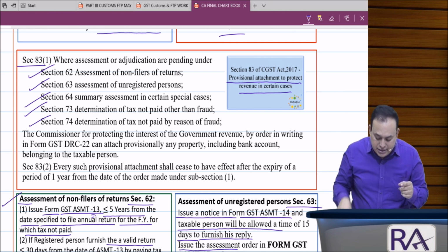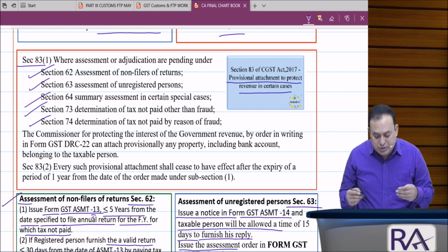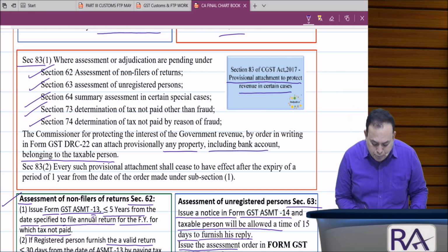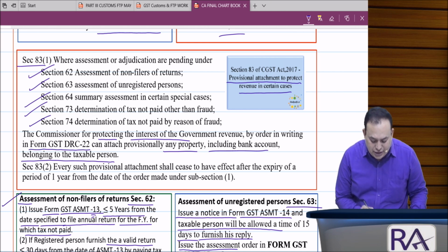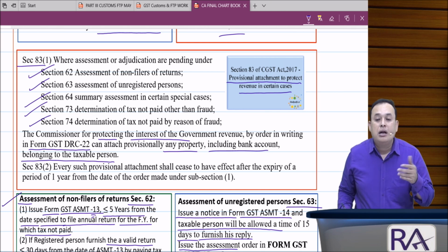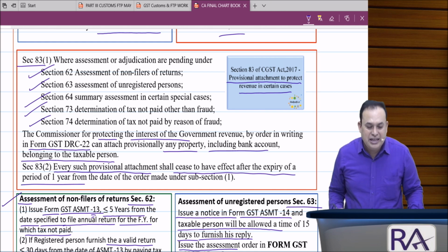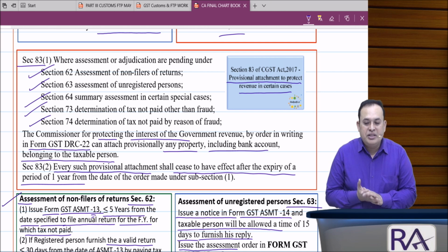Provisional attachment is to be directed by the commissioner, who may grant provisional attachment of any property of the assessee, including the bank account belonging to the taxable person. The commissioner of central tax, for protecting the interest of government revenue, by order in writing issued in form GST DRC 22, may attach provisionally any property, movable or immovable, which includes the bank account of the assessee. How long is it valid? Every such provisional attachment shall cease to have effect after the expiry of 1 year from the date of the order made under section 83 subsection 1. These are all merits, my dear sir.